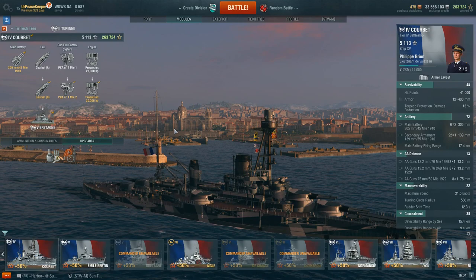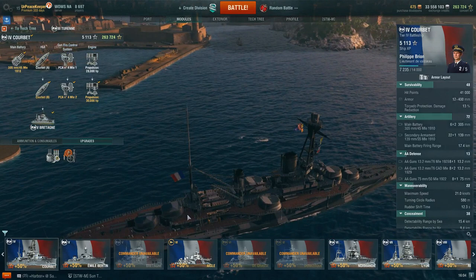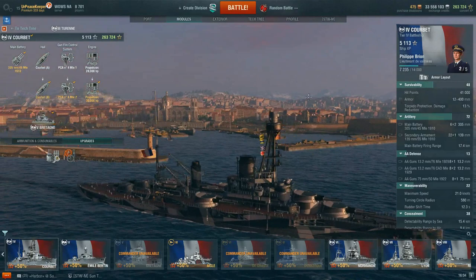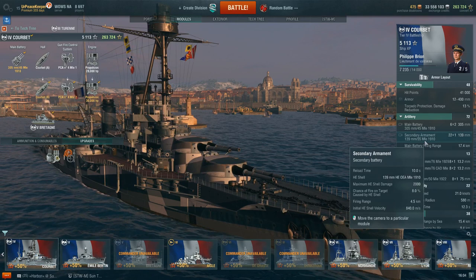Main battery consists of six twin 305mm guns. They are mounted in two super firing turrets up front, super firing meaning one can fire over the other, two wing turrets in the middle, and then a super firing pair in the rear. The secondary battery consists of 22 single 139mm gun mounts, and they have a firing range of 4.5 kilometers, 10 second reload, so not exactly the most effective secondaries at this tier. Of course, the Arkansas Beta has the best secondaries at this tier.